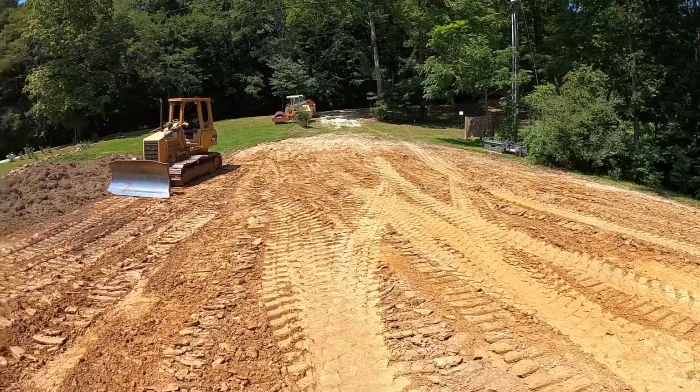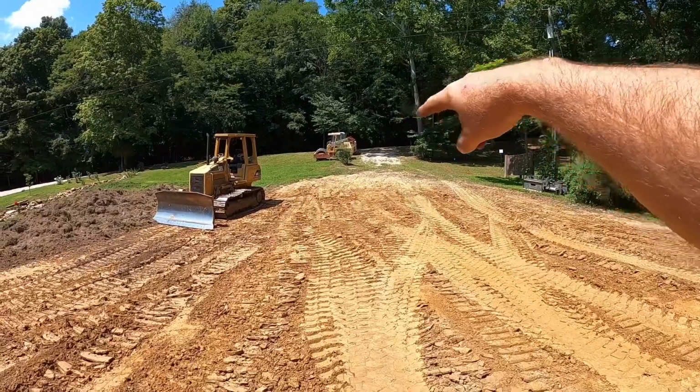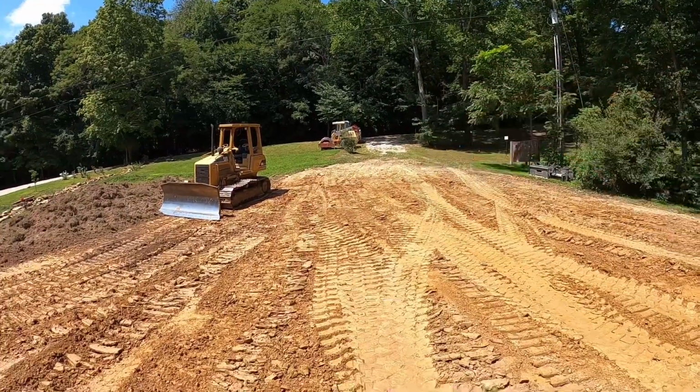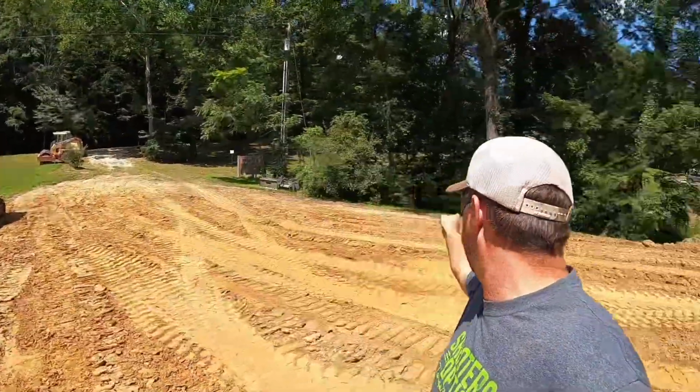Kind of got this sculpted out here. A lot of stuff going on in a small little area. I left a little bit of a hump between the rock and where I started cutting there. Once we figure out what this final elevation is, I just want a little bit of dirt left up there. That's some pretty good dirt. Kind of transition everything down.